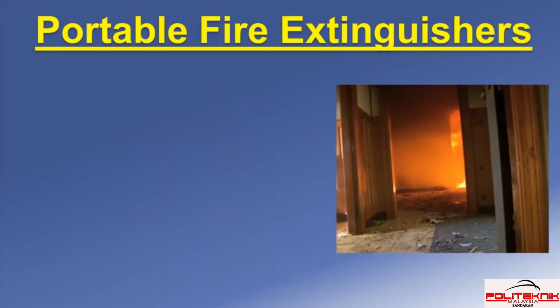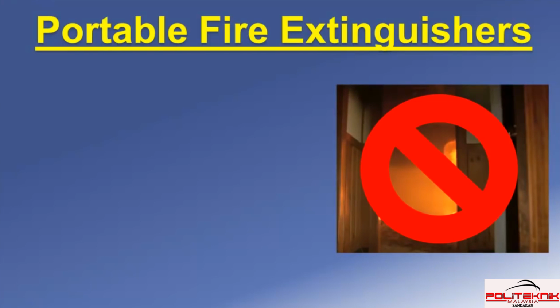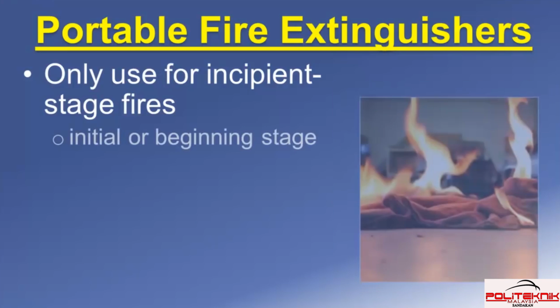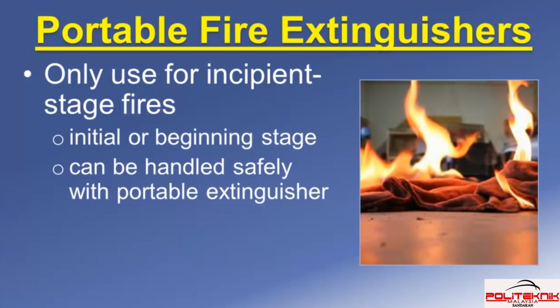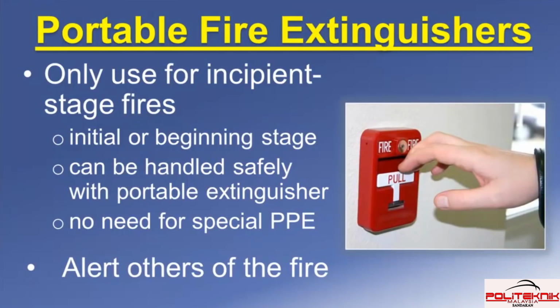The first rule to remember is that portable fire extinguishers are not intended to be used for fighting large fires. They are intended only for use on what are known as incipient stage fires. Those are defined as a fire that is in its initial or beginning stage, can be handled safely with the portable extinguisher, and does not require the use of special personal protective equipment such as bunker gear or a respirator. When faced with a large fire, immediately evacuate the area and alert others. You should also evacuate the area any time you are not comfortable with using an extinguisher.